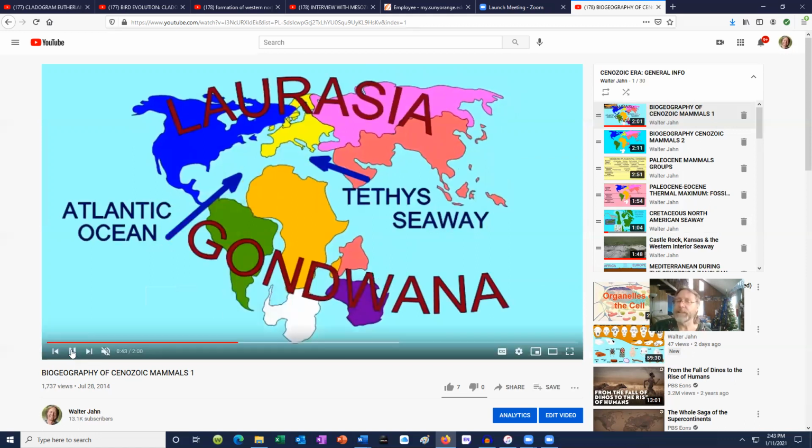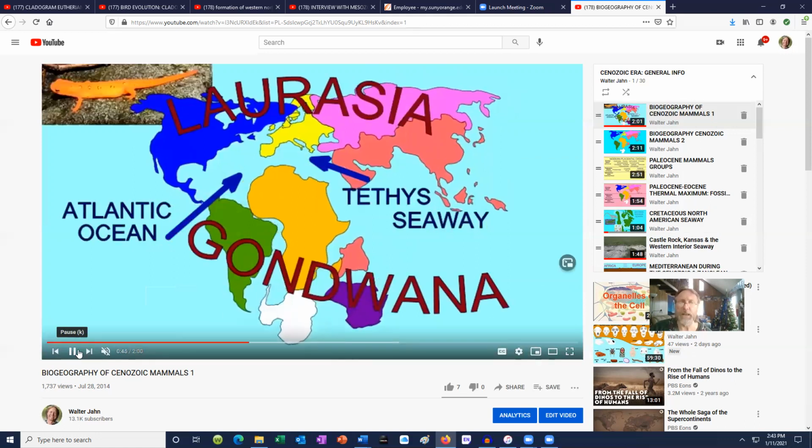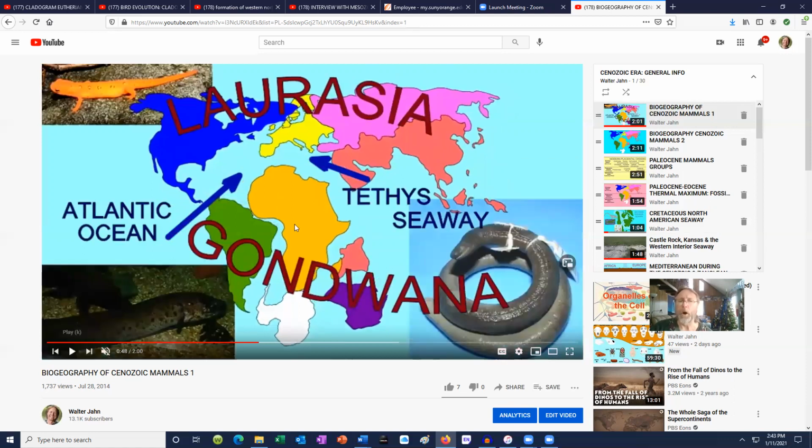Now, when the Cenozoic era begins, the continents are separating. So South America is finally starting to separate from Africa. Australia and Antarctica are finally separating. And India is actually moving very quickly, at least as far as continents go, towards southern Asia, where it will fuse, but not until later in the Cenozoic. So when the Cenozoic starts, India is an island.